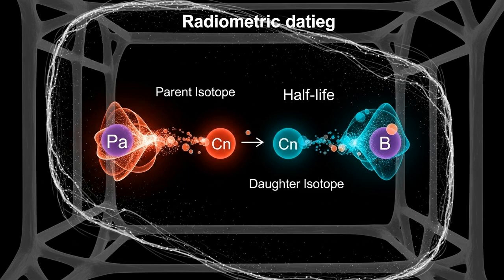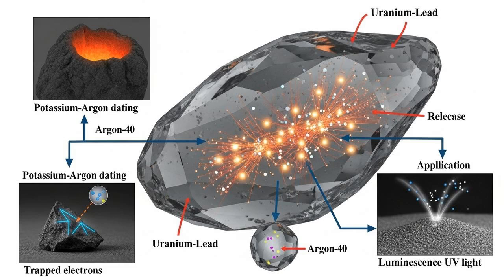So if a mineral crystallizes from magma, it locks in a certain amount of these parent isotopes. By measuring the ratio of parent-to-daughter isotopes in that mineral today, and knowing the half-life, scientists can calculate exactly how much time has passed since that crystal formed. It's a perfect atomic clock, sealed within the rock. There are many of these atomic clocks.